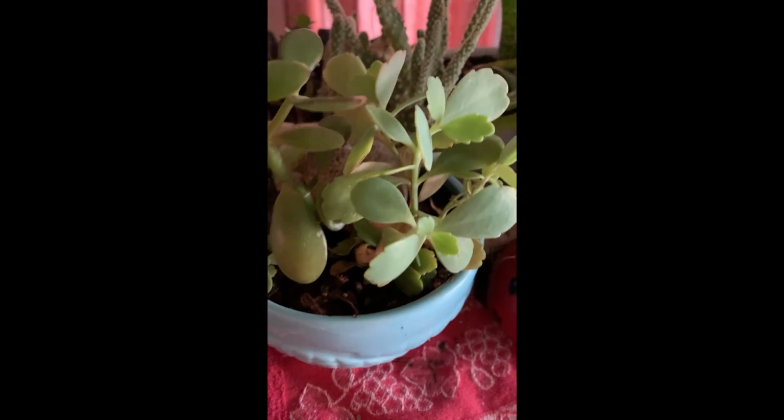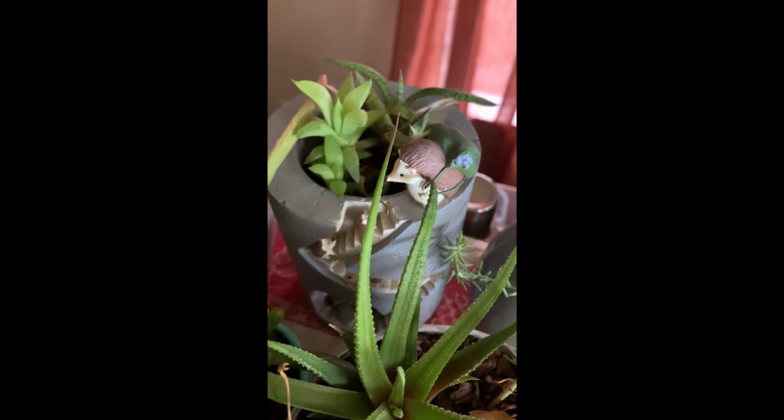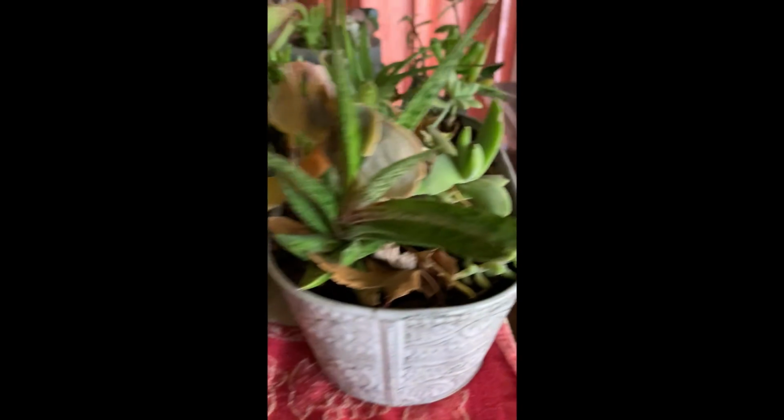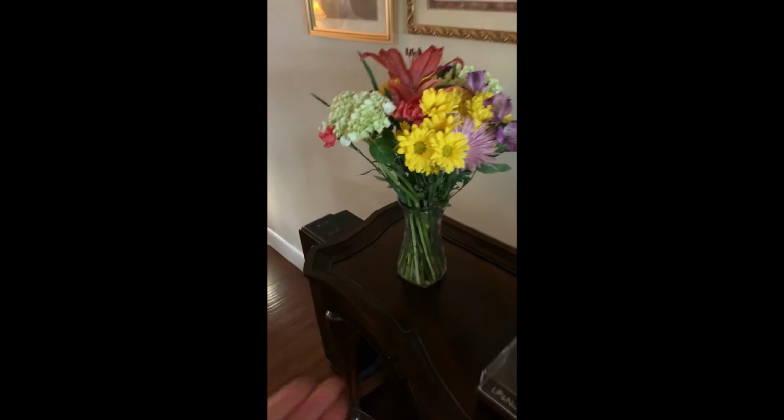They're all happy. I need to get them in front of a window. But they're all hanging out here. This one is my favorite, little hedgehogs. Alec got me this little hedgehog planter. It's really cute. Then over we have some visiting friends right here.